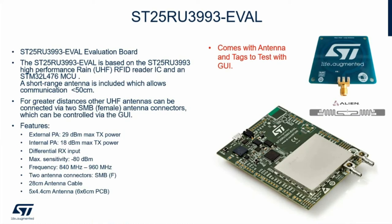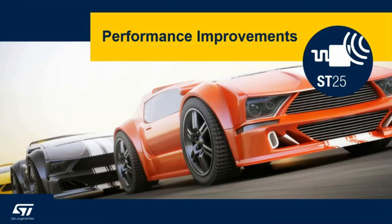Along with the software enablement we discussed, the ST25RU3993 eval kit is available. On board this kit has the STM32L476 as discussed. There's options to have an external PA to have 29 dBm of power out, or run off the internal PA for 18 dBm of power out. Differential RX inputs are on the board. There's multiple antenna connectors, and it is populated with both 20 megahertz TCXO and crystal.